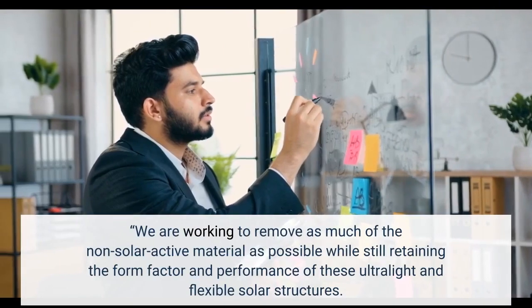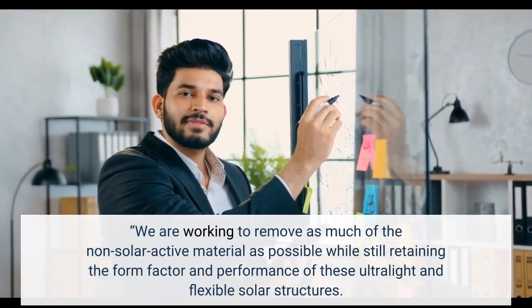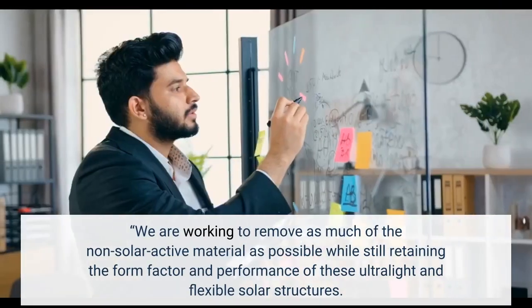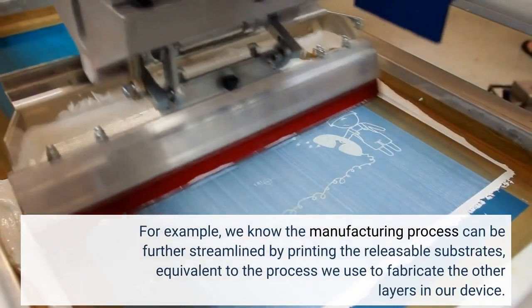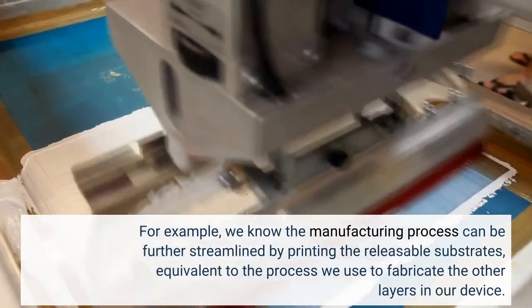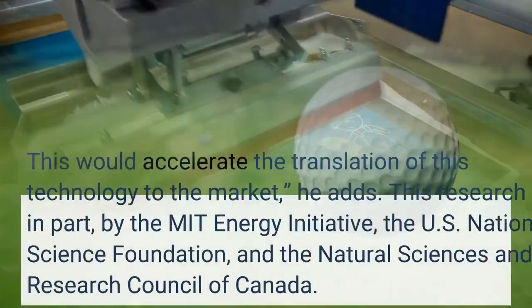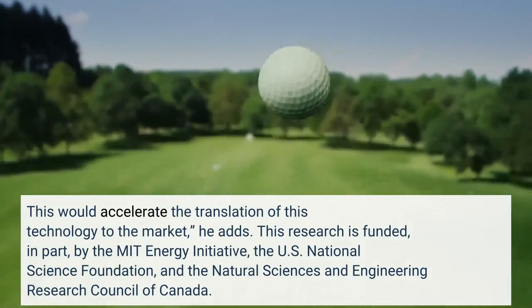We are working to remove as much of the non-solar active material as possible while still retaining the form factor and performance of these ultralight and flexible solar structures. For example, we know the manufacturing process can be further streamlined by printing the releasable substrates, equivalent to the process we use to fabricate the other layers in our device. This would accelerate the translation of this technology to the market, he adds.